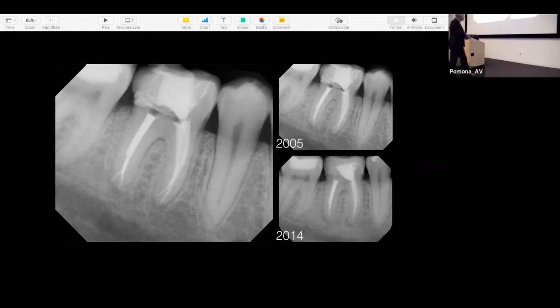2005. Look at the recall. The recall is not a recall, it's because the tooth has failed. It needs to be retreated. Do you see the bifurcation with sealer? No, because it's resorbable. That's not a good case result. Instrumentation was fine, wrong material for the sealer.